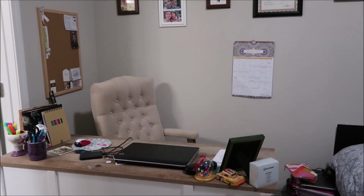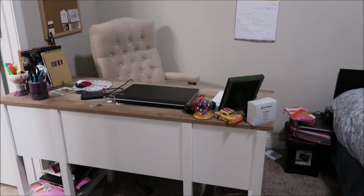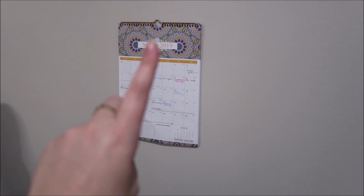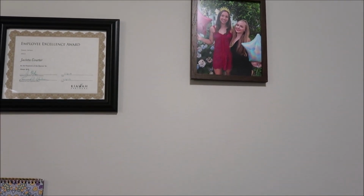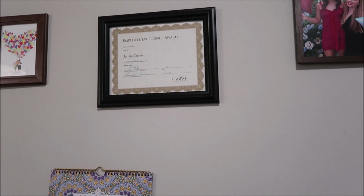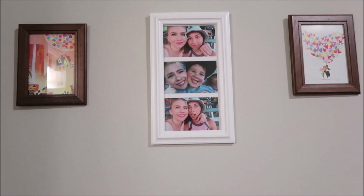And moving on, next part I want to show you about my room is my desk, my office area. This is where I do all of my video editing. So on the wall I have my calendar, which I will put dates, videos uploading, all of my work dates, things like that. That's just how I stay organized. I have a picture of my sister and I have an award that I won at work for employee excellence, no big deal. And then going over here, I have this kind of tri-frame, and it's pictures of my sister and my brother and I.